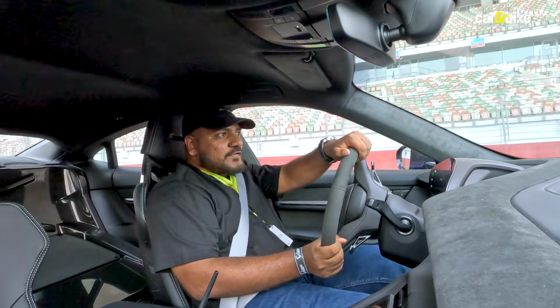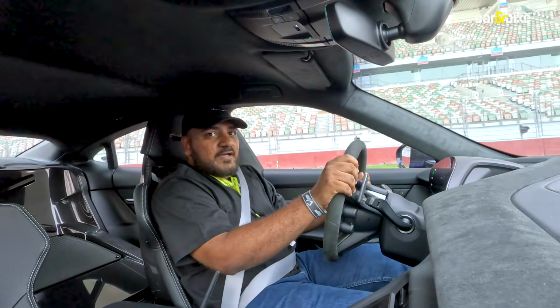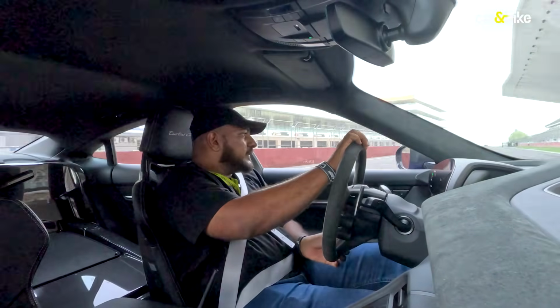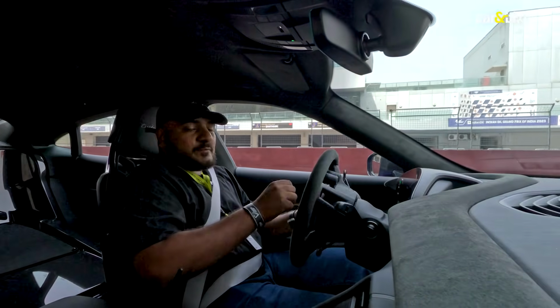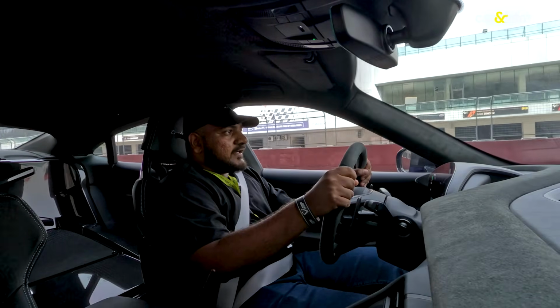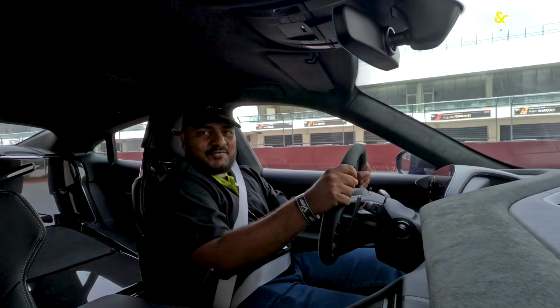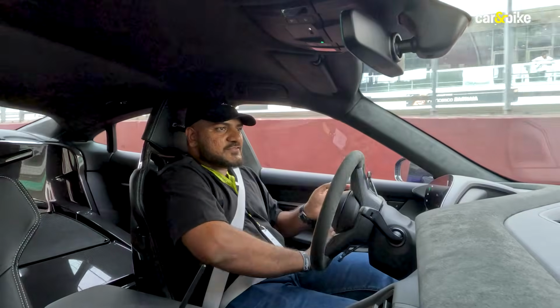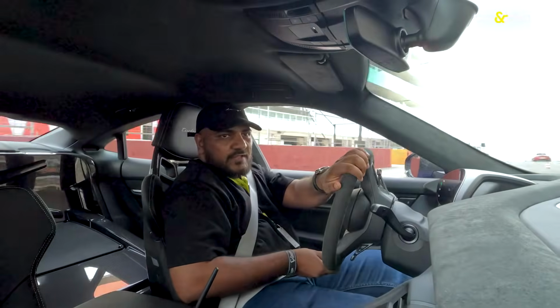Well, this one was without a launch control, and they have given me another row with the launch control on, so that one would be insane. This one has got my heart racing. Let's see how the other one would be. But it happens so fast and so quickly, you just don't know how insanely quick you're going.